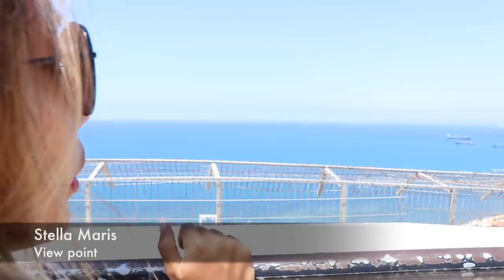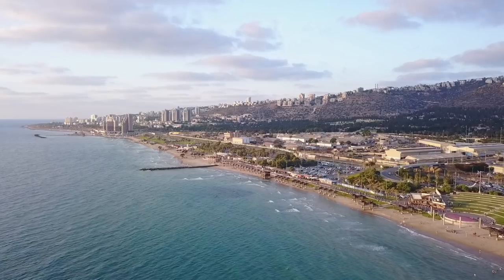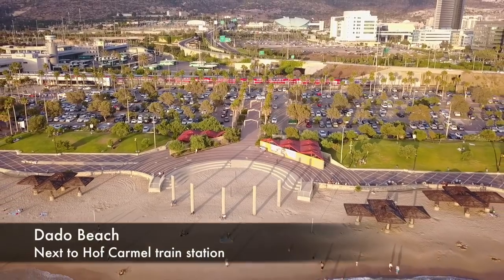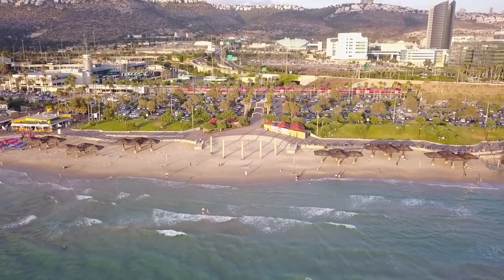The viewpoint at the Stella Maris is impressive, and you will also find a cable car to extend the impressive view. Haifa has many small beaches. If you do go by train, Dado Beach is located next to the train station. It is a perfect location to rest after a long day walk through Haifa.